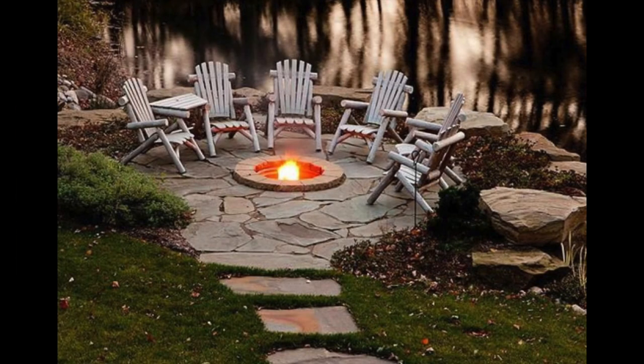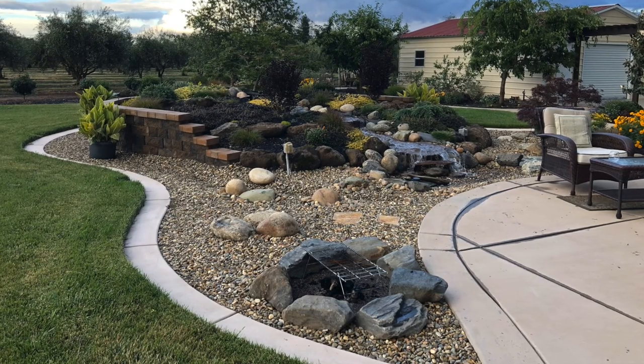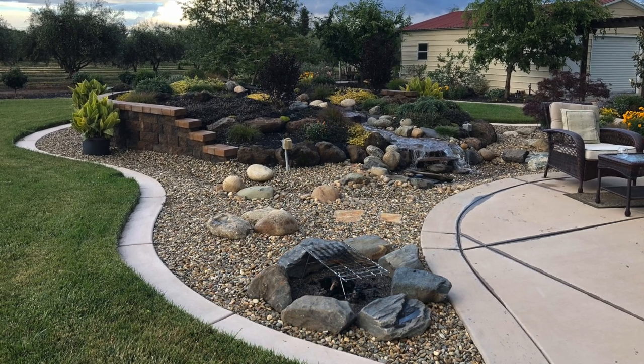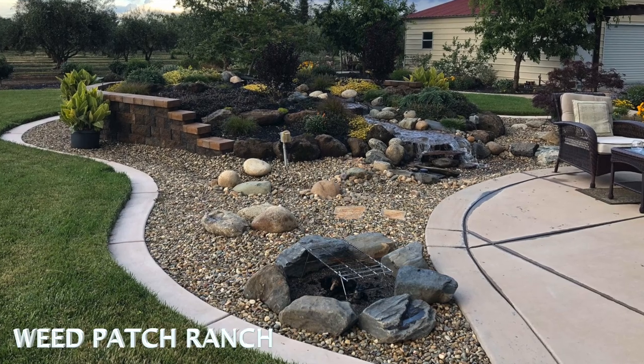Fire pits can be made as simple as some large boulders in a circle with a good sand base. Call it good. That's what I had at Weed Patch Ranch. We had something that was just nice enough to sit out in front of, and we could throw a grate over on one side and cook a steak. We did some baking of bread around a fire pit at one time.